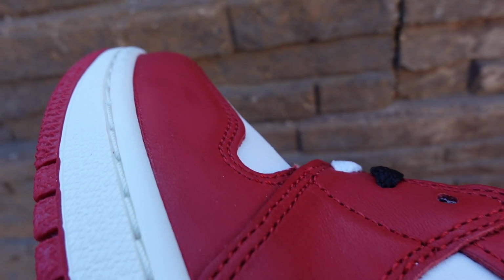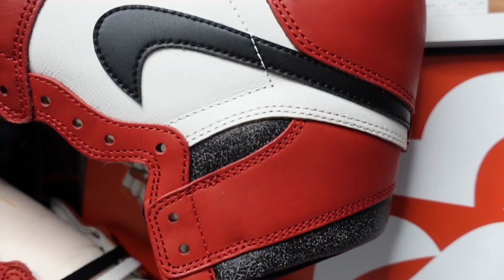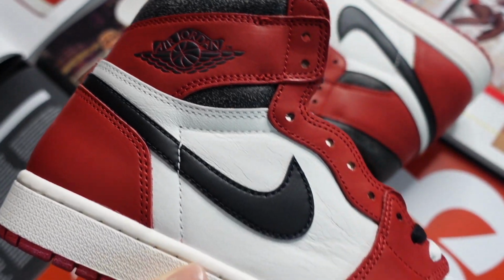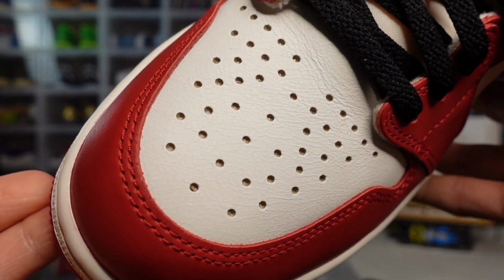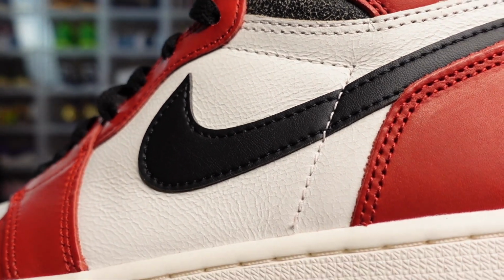Inside the midsole, we do have an air unit for comfort, but the Air Jordan 1 is not the most comfortable sneaker on the market today. Moving to the upper, on the white and black panels, we received this cracked leather. I think the effect of the black cracked leather looks amazing, and we do have it on the toe box and the side panels as well. I really like this effect.